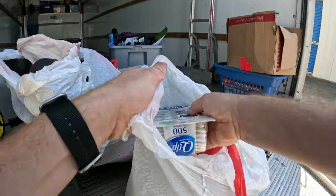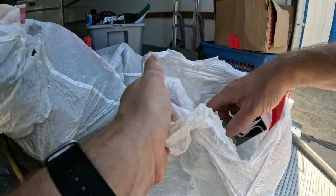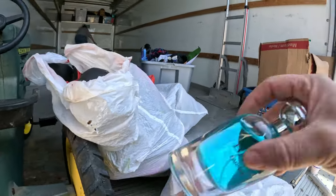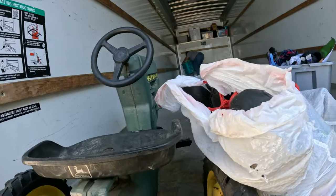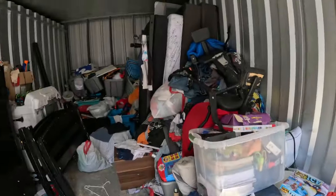Big old thing of Q-tips. A couple razors in there. I wanted to see if there's any more cologne, but I don't see any. Suction black mask. So no more cologne besides that. I don't know. Never heard of it. Might be because it's a made-up brand.